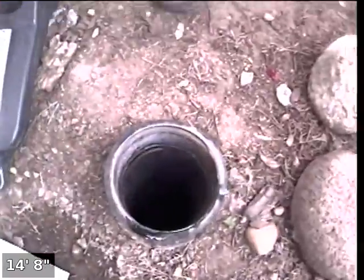Okay, we're now going to go from the cleanout that's closest to the house, and this actually sweeps away from the house towards the street. We still have all plastic ABS pipe. We have a little bit of paper and debris built up right on this part of the plastic pipe. We have a clean transition. We're now into cast iron sewer pipe.